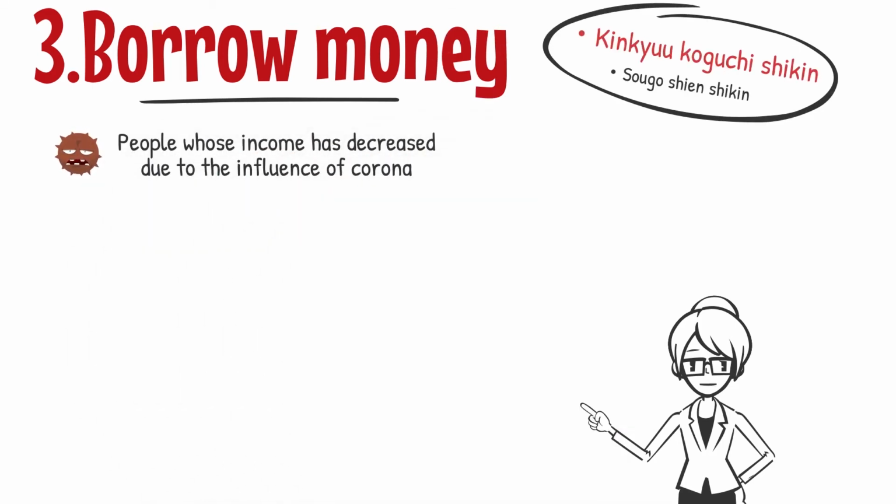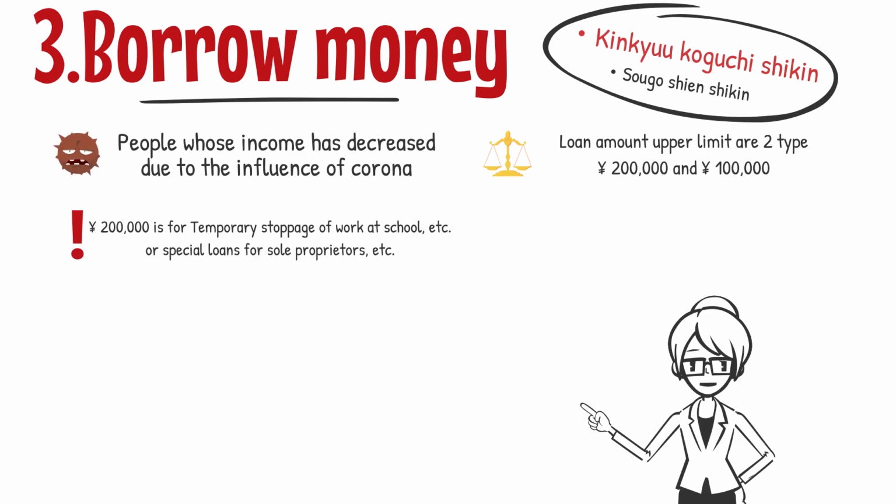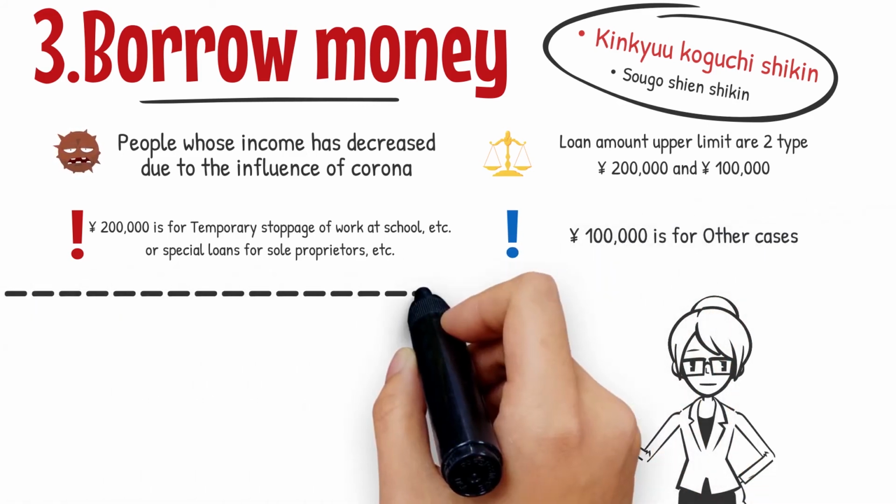Households facing a decrease in income due to the temporary stoppage of work as a result of COVID-19 and who require an urgent temporary loan to maintain their livelihood can apply. In other words, people whose income has decreased due to the influence of corona can borrow money. Loan amount upper limits are 2 types, 200,000 yen and 100,000 yen. The 200,000 yen is for temporary stoppage of work at school or special loans for sole proprietors. And the 100,000 yen is for other cases.